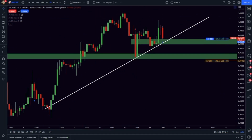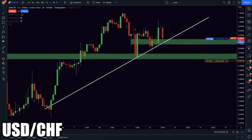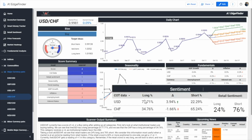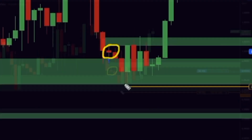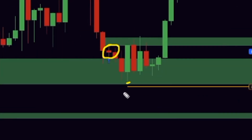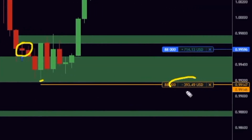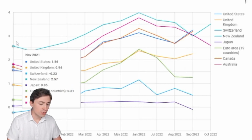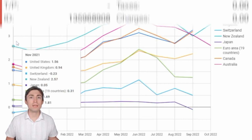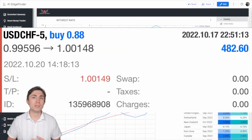Today I'm taking a look at USD CHF, and I just picked up a long position on this chart. Institutional traders are basically long on the dollar and short on the Swiss franc. So here's my initial entry point. Price came down and just barely missed my stop loss on this trade for $400, and has since sort of recovered in this zone. So overall, again, a $480 profit plus a little bit of change.